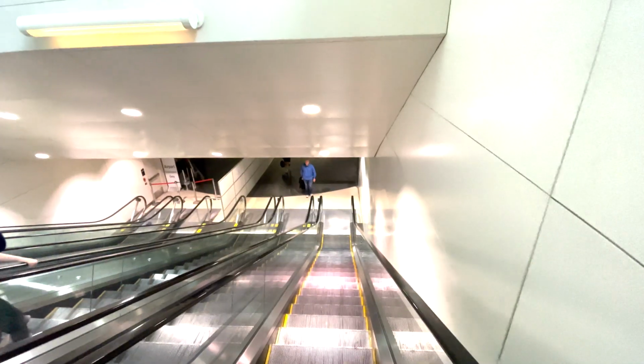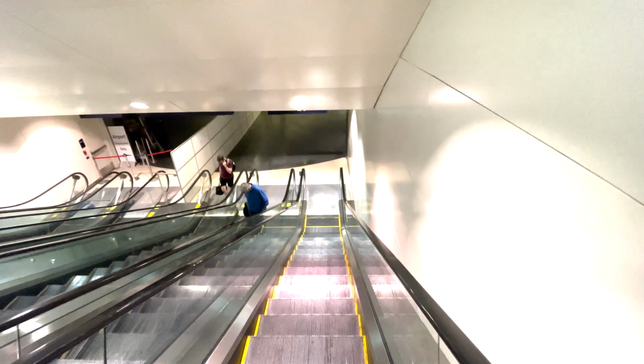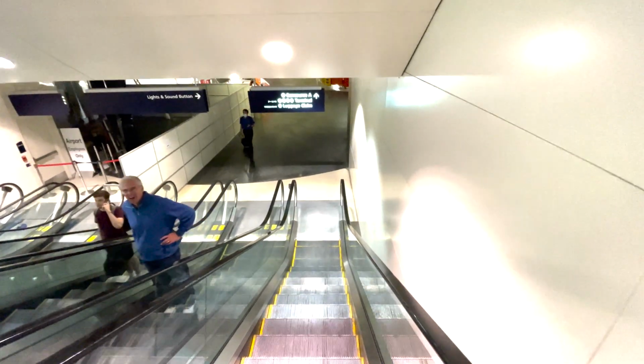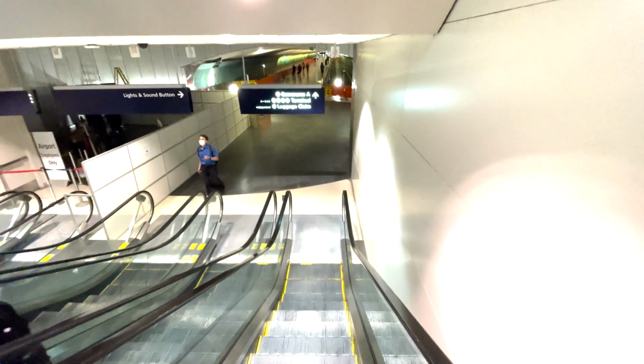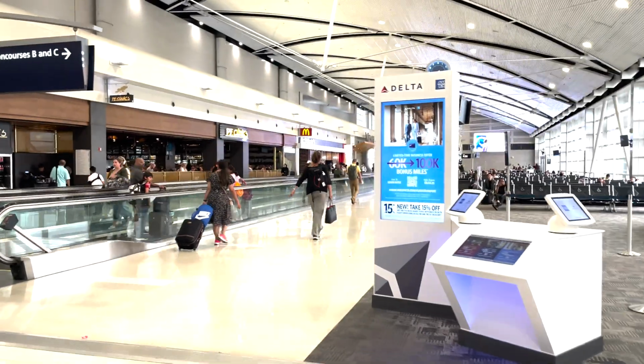Gotta get back to the tunnel. Let me show you. So we're back coming downstairs, the escalator, and back into the tunnel. We're gonna cross down again to the other side, Terminal A, and then jump in the tram and then make it out to my gate. I have 15 minutes to get there. Let's go! Almost there!